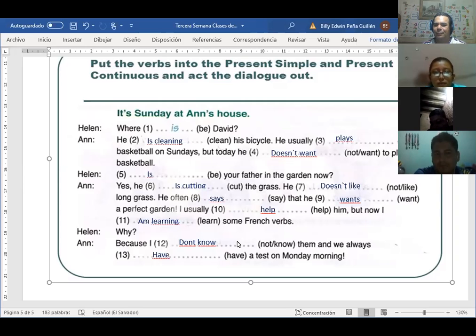Bárbara, Roxy. Congratulations. Thank you. Ya lo terminó Roxana. Ya nos dio copia.